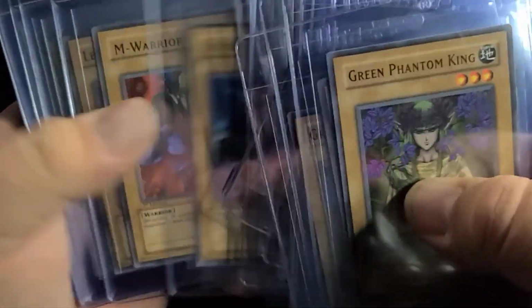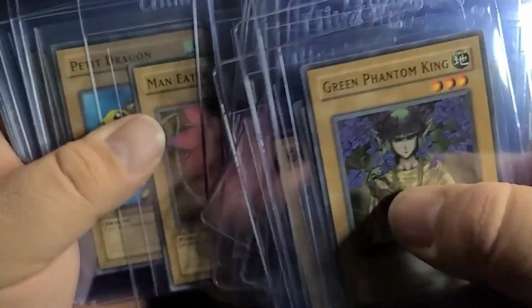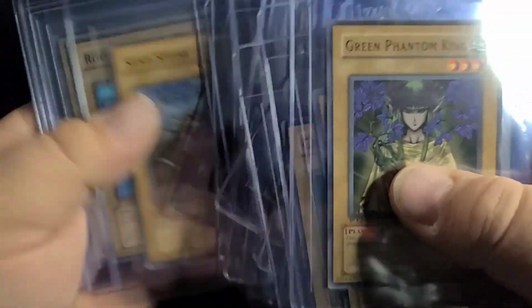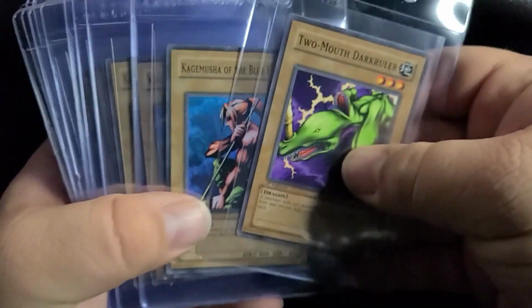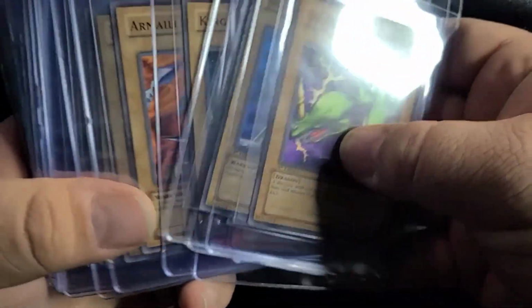Like I said, I've been building up these cards to get graded for a long time. You're going to see this next lot of the actual Pokemon cards I'm sending out. The Pokemon is the largest quantity by far. And I'm excited to show you guys what I'm sending out.